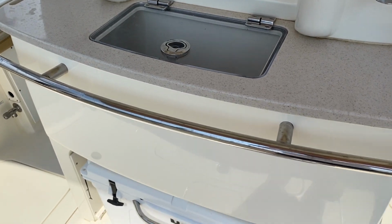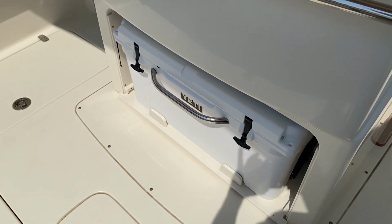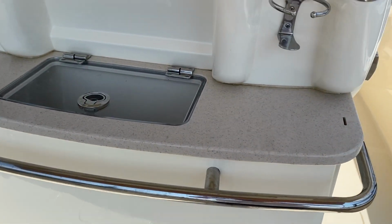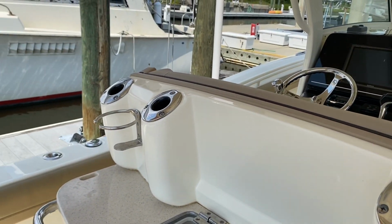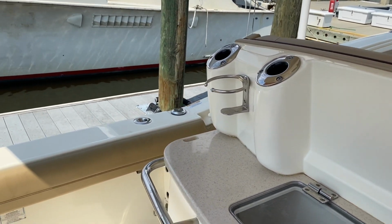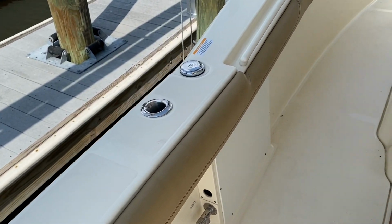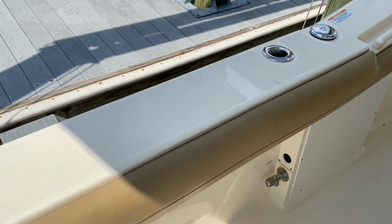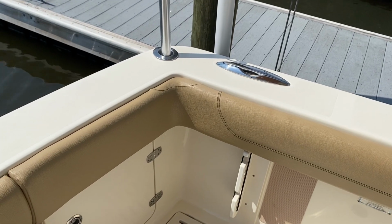Live well behind the helm seat, designated storage for the Yeti cooler, which is there. A lot of boat owners tend to keep those. You can see you've got pole holders located on the back of the helm seat, as well as flush mount on the port and starboard sides and aft. So this is a unique boat in that it's a great fishing boat and it's a great cruising boat.